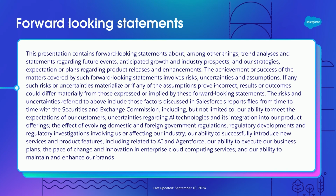Just a quick forward-looking statement. We are going to talk about roadmap. Please make buying decisions based on products that are generally available and not on the roadmap, because roadmaps can change.